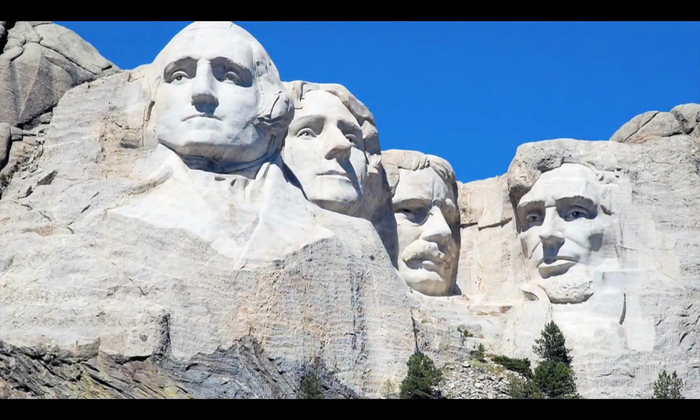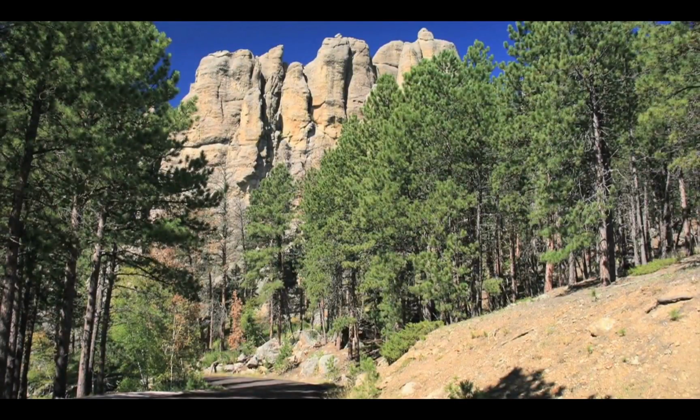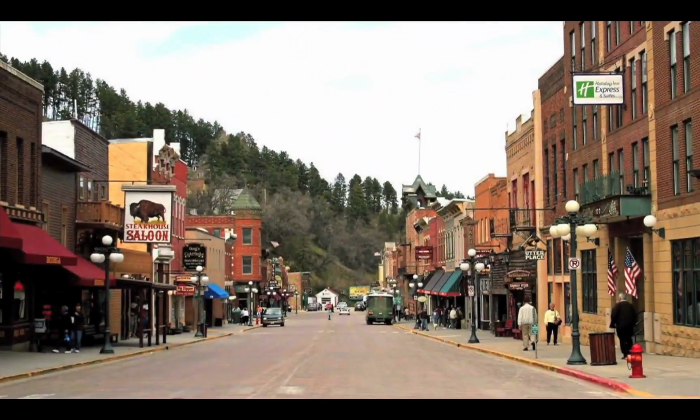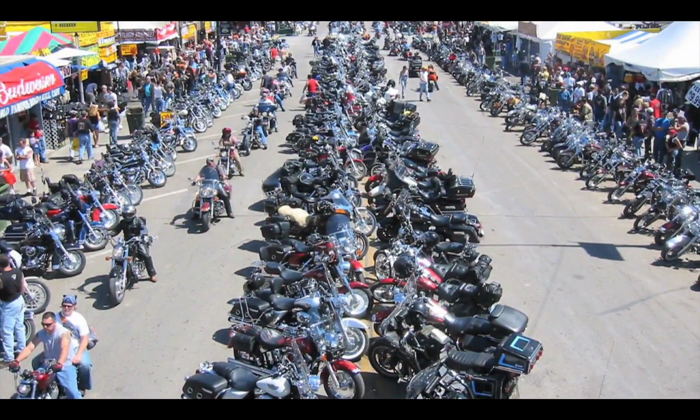Because when I went there, I call it the hole in the middle of the donut. So let me explain. If you go to Rapid City, surrounding Rapid City is Mount Rushmore. There's Custer State Park. Here's the Needles in Custer State Park. You can see wild buffalo roaming the area. You could go to the historic town of Deadwood, which has a great casino there. You can go to Sturgis, the largest motorcycle rally in the world. None of these are in Rapid City, but they all wrap around Rapid City.